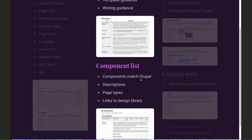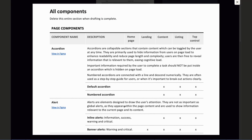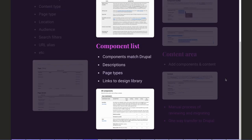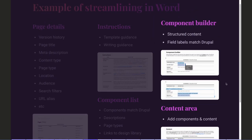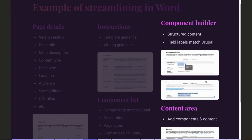And further on down here, I've got a components list as well, which maps what page types they can be used on, and these will match the component names in Drupal as well, so it lists out what page types they're on. And also you've got a component builder. So this is what options and fields for a component are available, what's a required field, character limits, help text, that kind of thing, how to fill out the field as well. So there's some nifty things that you can select here that ensures that you get that structured content. And there's also some repeatable sections as well.